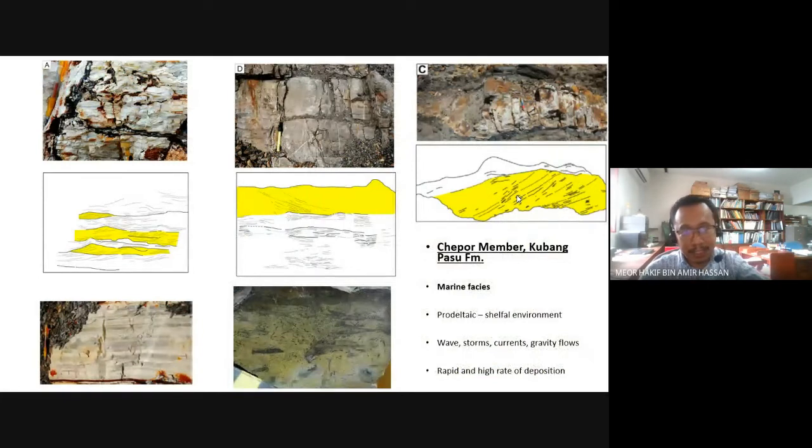Okay, so now let's have a look at the sedimentology of the Cepo member, the lowermost part of the Kubang Pasu formation. I'm calling it the Cepo member. So let's talk about the sedimentology now of the Cepo member, Kubang Pasu formation.